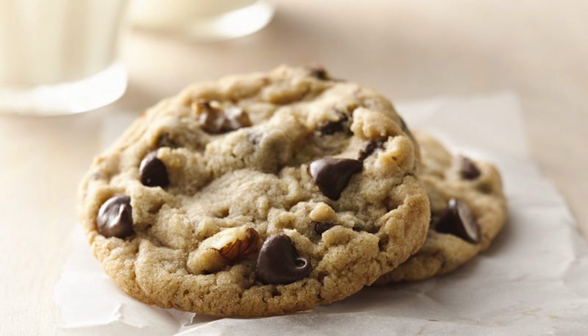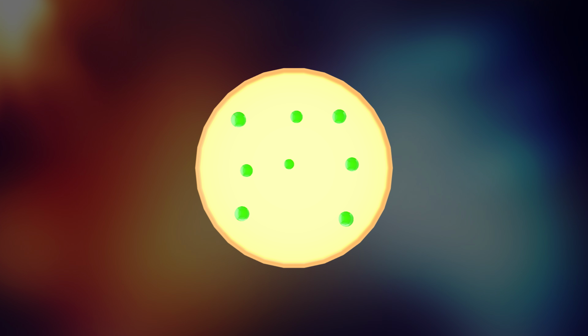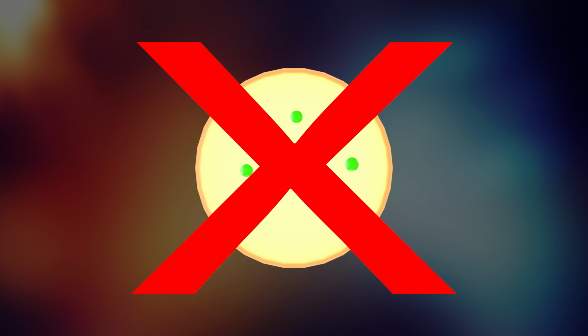Prior to this experiment, the only model of the atom was J.J. Thomson's plum pudding model. But a better way to understand it is to think of it like a chocolate chip cookie. The chocolate chips are the electrons, randomly placed in a positively charged substance, kind of like the dough of the cookie. This was proved wrong by Rutherford's gold foil experiment.